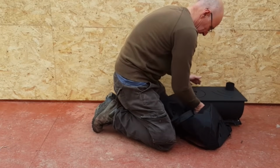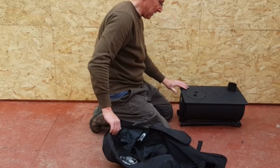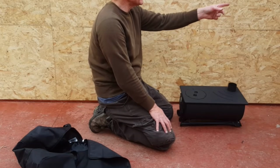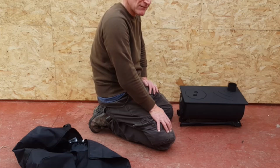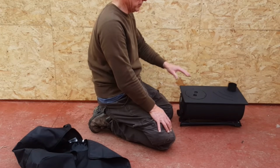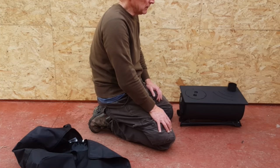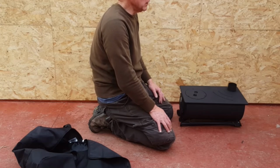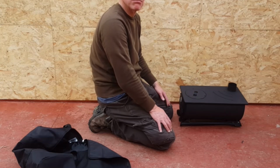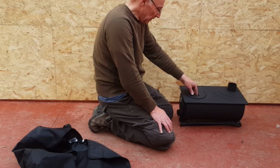Now clearly you can use this any way you want. It's for when you actually go camping. But the idea is I'm going to install it permanently over in this corner. That's the plan. I'll not get a full installation done today because I need to put something on the floor. I've got some stainless steel as well to mount on the wall, just to make sure. I don't think it would ever burn the wall, but never say never. Better to be cautious than not.